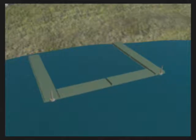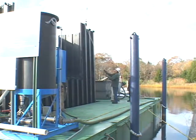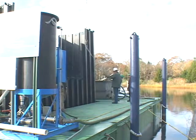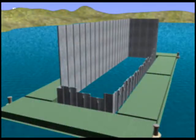When a nearshore deployment is required, the barges can be configured in a three-sided pattern to enclose the containment area, with the open side facing the shoreline. The barges are equipped with steel sheet piles that can be lowered to the bottom of the waterway to provide a vertical barrier to prevent the release of contaminants during dredging operations.